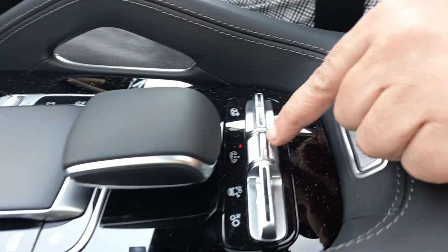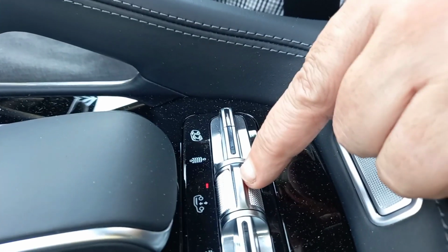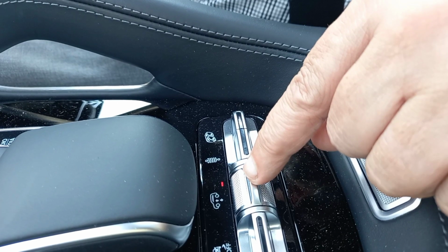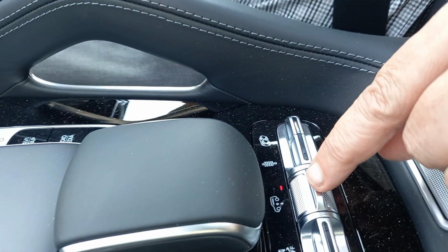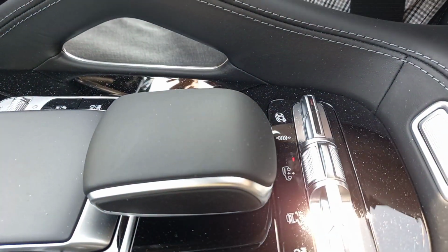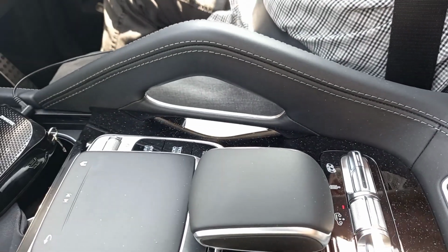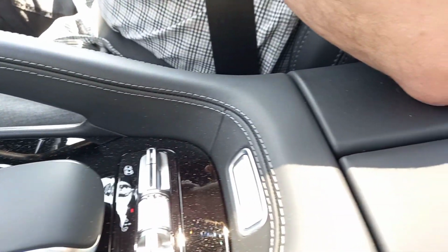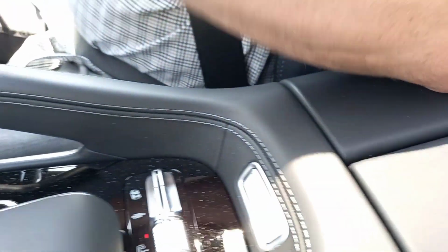Coming down over here, of course, what the GLE would have is where you can adjust the ride height on the vehicle a little bit, if that's what you're wanting to do. And you can adjust dampers and exhaust over there as well. So those are all repeated. Interesting, they're repeating certain controls on this car that Mercedes seem to feel necessary, but it's there.